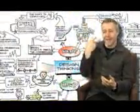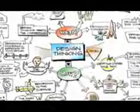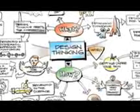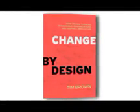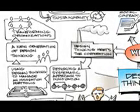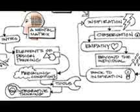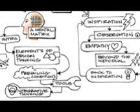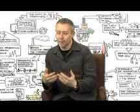Now, what this is behind me is another way of viewing the structure of my book, and that is a mind map of all of the content of Change by Design. Every important piece, every chapter, every piece of content is drawn up there and linked together to show the structure. Doing that helped me think about how I wanted to tell the story. So it's an illustration of how, when we look at the world differently, we get to new ideas.